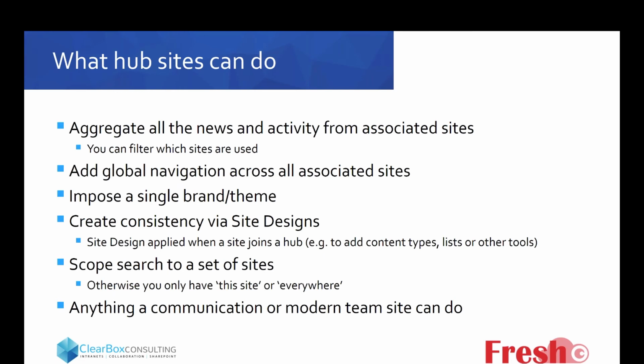Now, because hub sites are based on either a communication or a team site, anything you could do in one of those sites remains possible within hub sites. Chris, back to you.